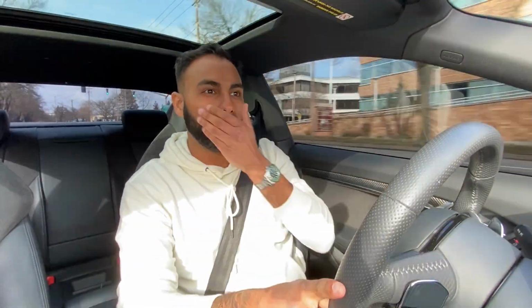I just got this 2013 Audi RS5. I wasn't even gonna do a review on this thing, but I just decided, you know what? I feel like this is such a sleeper car that I have to do a review on it. And let's start off with some quick specs.